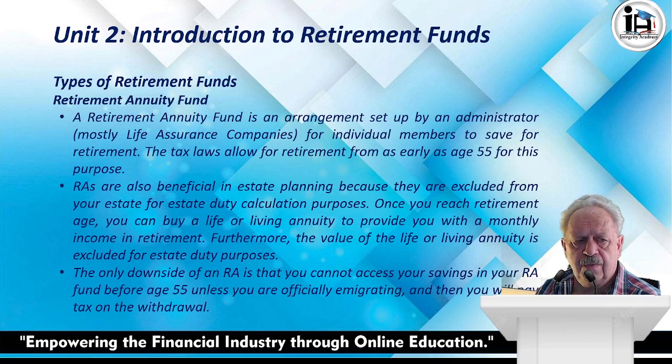Right, and then a fourth type of fund is your retirement annuity fund, which is a single product. A retirement annuity fund is an arrangement set up by an administrator, mostly life assurance companies, for individual members to save for retirement. The tax law allows for retirement from as early as the age of 55 for this purpose. Retirement annuities are also beneficial in estate planning because they are excluded from your estate for estate duty calculation purposes.